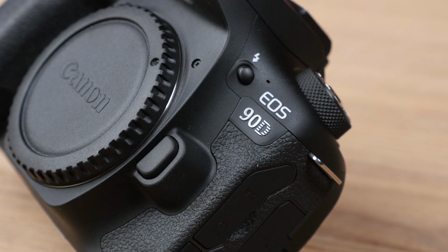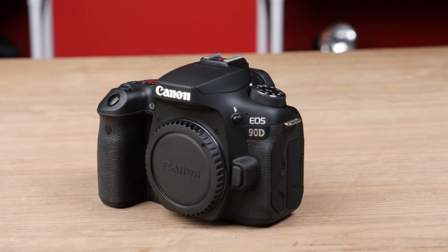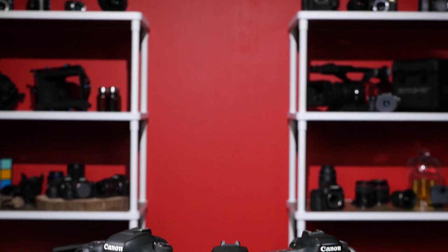Looking at the specs and performance, it's easy to crown a winner here. The 90D, with its newer high pixel count sensor and improved video features, is a worthwhile upgrade to the older 80D, and with the exception of autofocus points, even beats out the 7D Mark II.